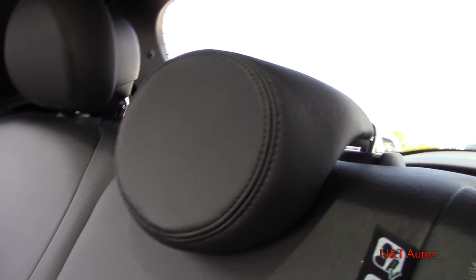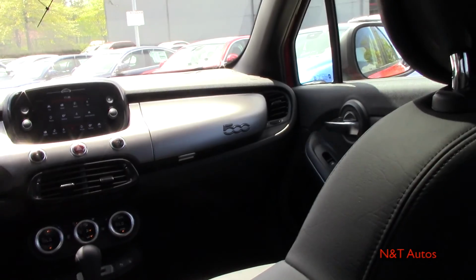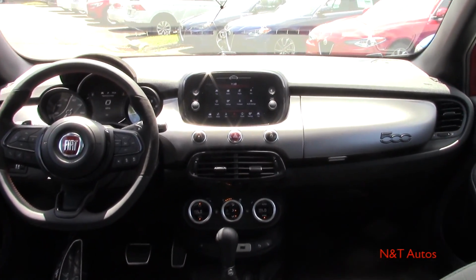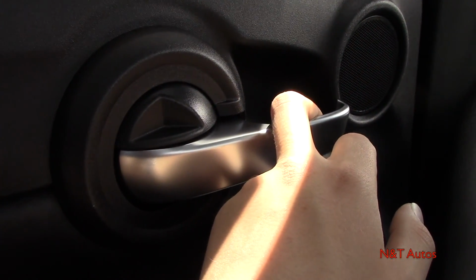Pretty nice attention to detail back here on the seats, pretty much the same materials as up front. You have this nice little circular center seat, although you don't have a fold down armrest. You do have your own little sunroof, which is pretty neat. I'd take that as a pretty fair trade-off. But next, let's go ahead and see how much room we have under the hatch.